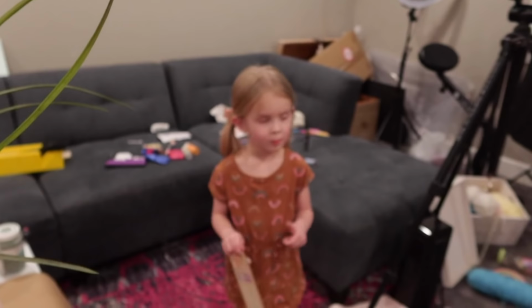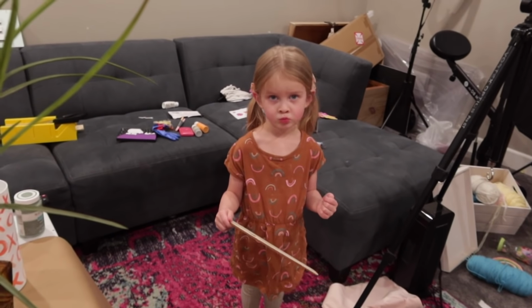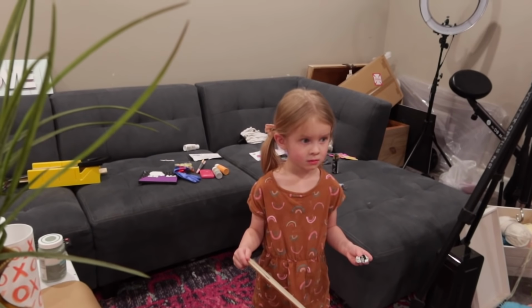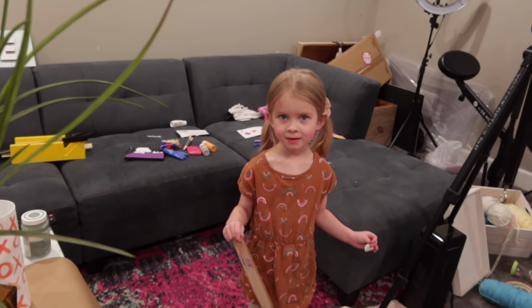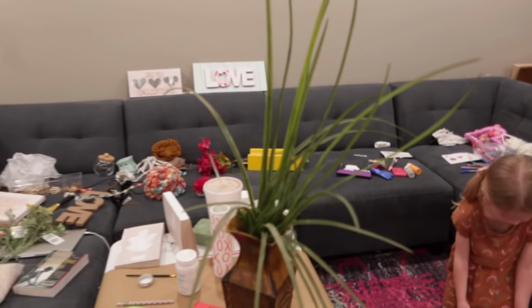I also got some clay because I wanted to take some of the things that I have and add little handles or different things like that to it. The clay? I'm not going to show you right now because I don't want it to dry out. But I have a fun craft idea for us to make together with the clay. What? Okay, as soon as I get all of this cleaned up.